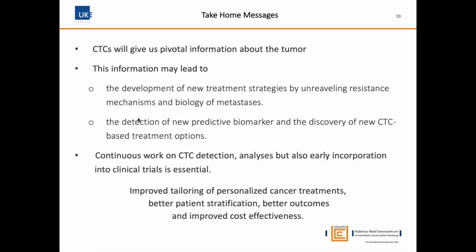So at the end, I hope I made clear that CTCs are giving us pivotal information about the tumor, something that's really hard to get from conventional biopsies. And also, because we can monitor CTCs throughout the therapy at many different time points, the information we get from analyzing these CTCs will help us to develop new treatment strategies and also understand resistance better.